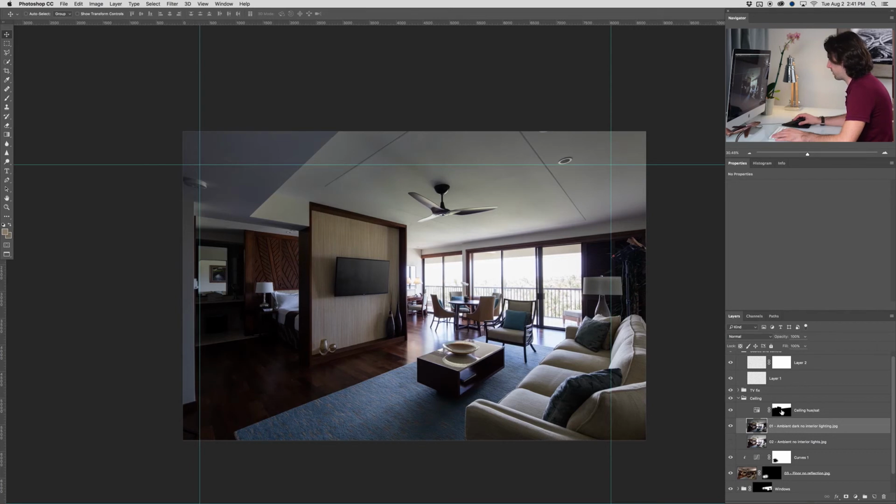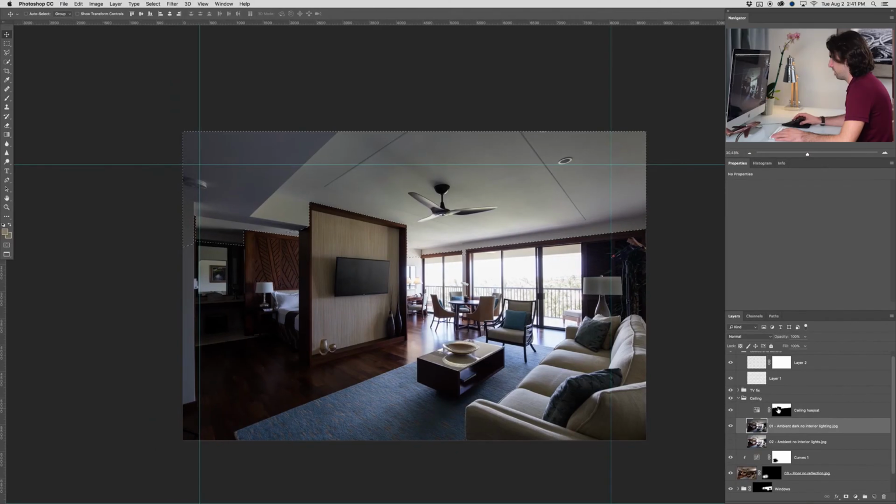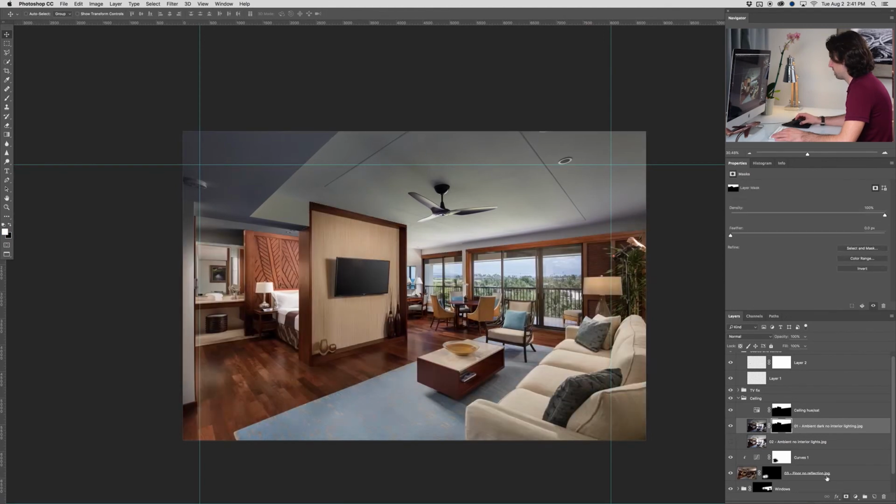I'm going to grab this hue and saturation mask here. If I zoom in and Command or Control click on it, that mask is reactivated. And I'm going to apply it to this layer here. Now, obviously this looks a little bit fake, too dark, but if I change the blend mode to luminosity, it looks much better, but it still looks a little bit wonky.